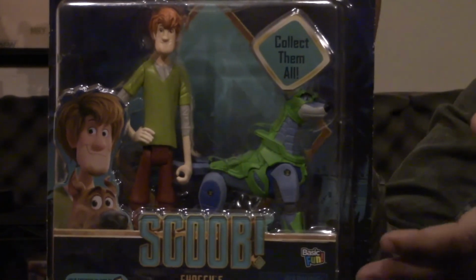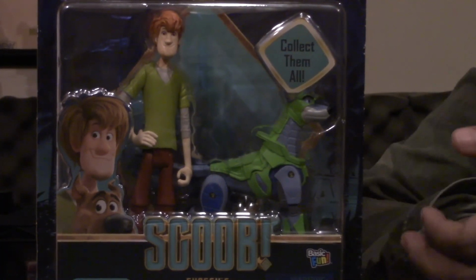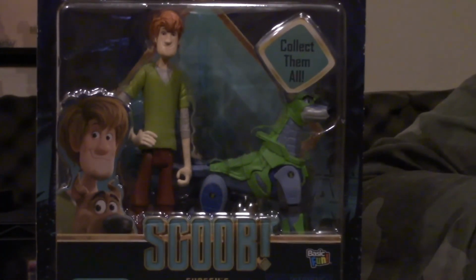Okay. So mine is Shaggy and Dino-Mutt. And obviously, Shaggy is a partner with Scooby-Doo, and Dino-Mutt is Blue Falcon's sidekick. Shaggy's great. Dino-Mutt is good enough. And, man, what do you know about Dino-Mutt and Shaggy? Diddly poop. All right. Well, in that case, let's open that box.